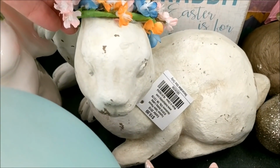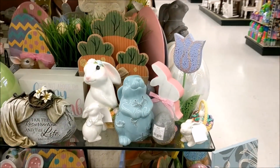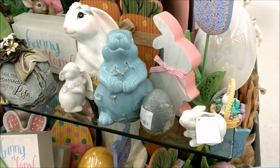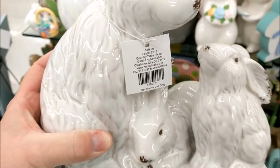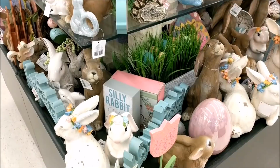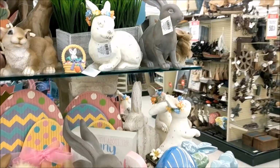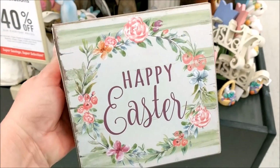So scary to look over here, and it's so full, I'm afraid I'm going to knock something over. Now, Target has something similar to this. Theirs is a little bit bigger. I love the little set of carrots down there. Here's a really pretty set of 3 bunnies together. This little chippy guy is pretty cute. Here's another cute little sign for $7.99.